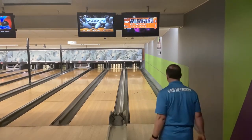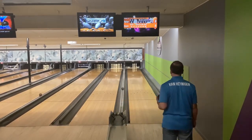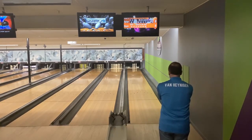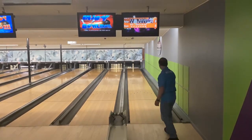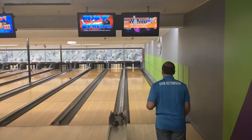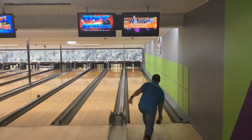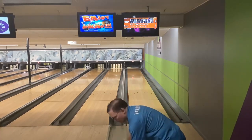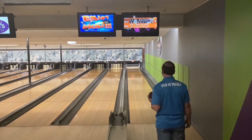Crossed over to the left side and they have the head pin. He's just going to fall. Nope. 7 drop. He loves the 1-3-6 for his spare. Too far to the right. Got the head pin for a 10. And he made it. That's his fourth 10 of the string. Excuse me, he's at 79 through 8. He needs 2 10s to win.